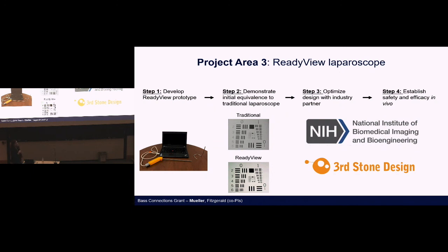Moving forward, there's additional features that we would like to incorporate into the prototype to do bench testing, to demonstrate equivalence to the traditional laparoscope. Here you can see initial images of a resolution target where our device gets a really nice quality image. And then apply for an academic industry partnership grant through NIBIB to optimize the design and move into preclinical and then clinical studies. And one potential partner is Third Stone Design that I have experience with through working on the pocket colposcope, though I'm also interested in exploring other industry partners.